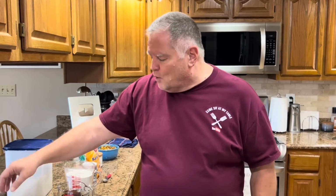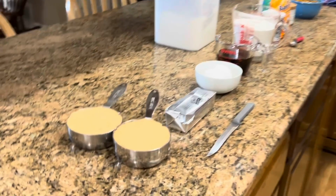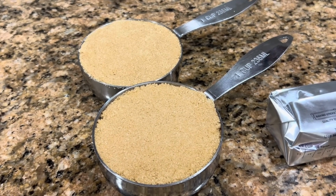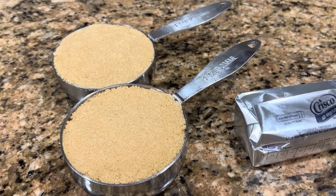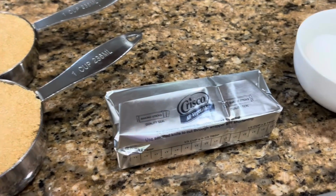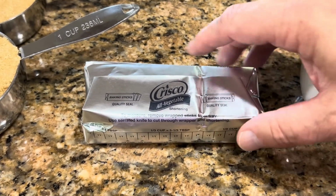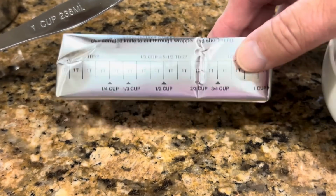Let's talk about what we're going to use to make Sally's cookies. We're going to start with 2 cups of brown sugar, and I have packed those in a little bit. I didn't pack them in as tightly as I could have, but I did pack that sugar in quite a bit. We're also going to use 2/3 cup of shortening. Now, when I read shortening in a recipe, I automatically think about Crisco. So that's what we're using.